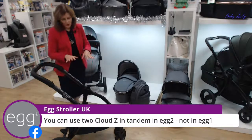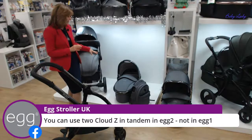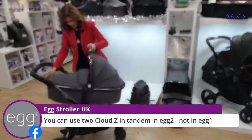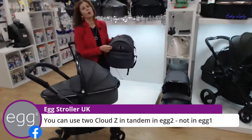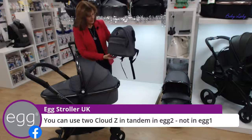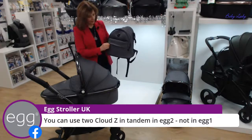So we've looked at car seats. What I'm going to do now is talk about the seat unit as well, so let's go back to that. Perhaps I will just have a quick look at this bag before we go there. This, as I said, is the standard changing bag. All the changing bags now will come as rucksacks, not as bags, which I think a lot of people like. They find them quite handy.